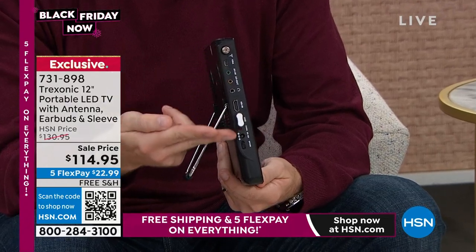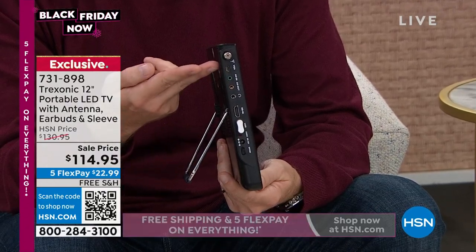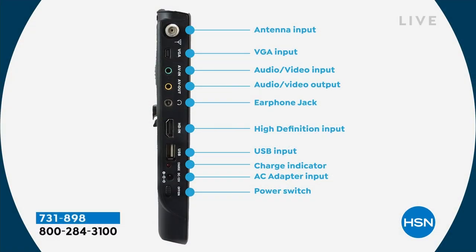But then as you start to see the long list of ports we have, the first one is the VGA that you can plug in as a computer screen. So if you want to make this a secondary computer monitor, it works perfectly for that. We also give you the classic red, white, and yellow adapter, so you can plug in the old DVD players, VCRs, and some camcorders. As you move down the middle, you see that high definition input. That's your HDMI input. That allows you to plug in your cable box, your satellite box, your Xbox, your PlayStation.